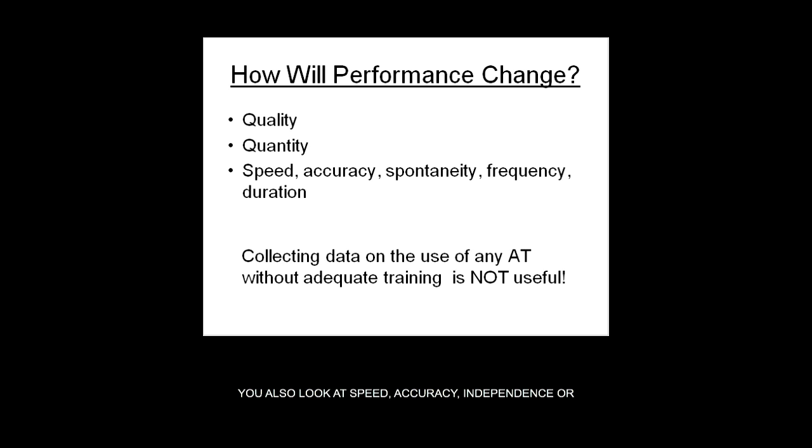Absolutely. Because you also can look at quantity if that's an issue. How much communication is the person generating independently? Is that a consideration, or do you just want them to start generating communication independently? You would also look at speed, accuracy, independence or spontaneity, frequency, how often are they using it, as well as duration. So these are all different areas you can look at for how performance changes with technology tools. But remember, when you're collecting this data, especially if you're showing them a higher tech device, collecting the data without any training on the use of that AT device is not helpful because they're still in the learning stages. So you might need more time actually to conduct the trial.